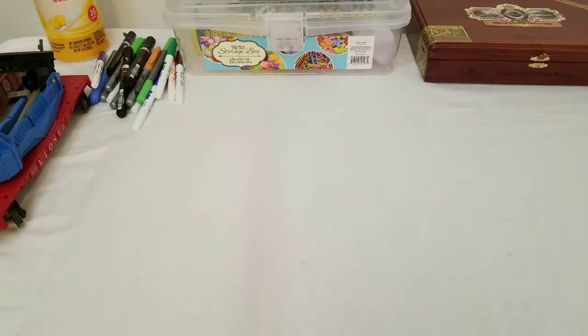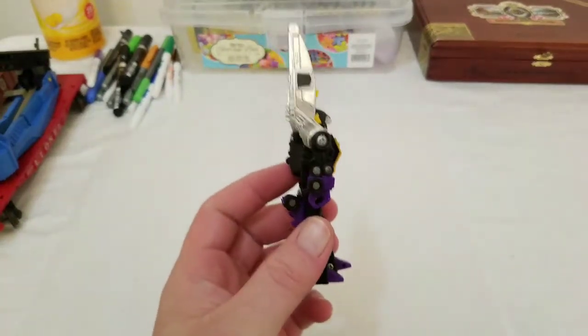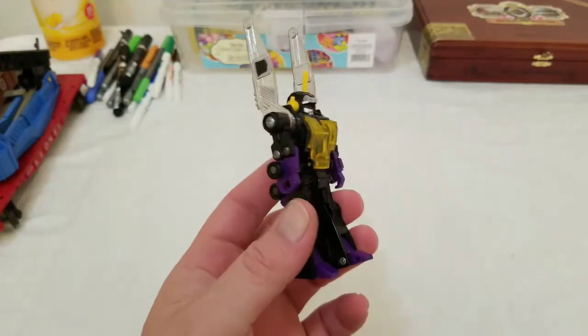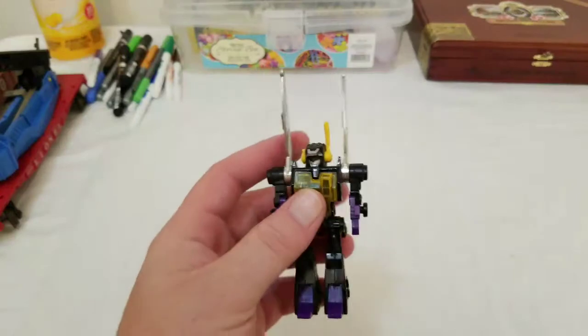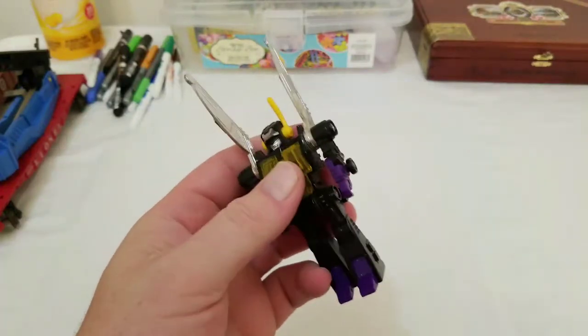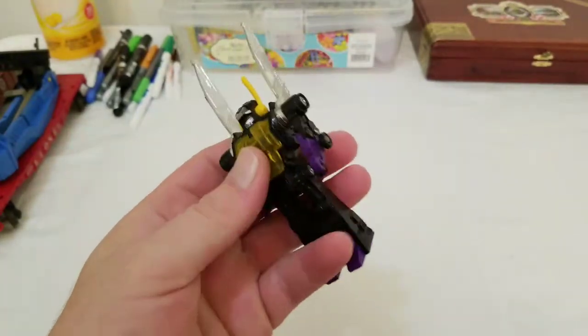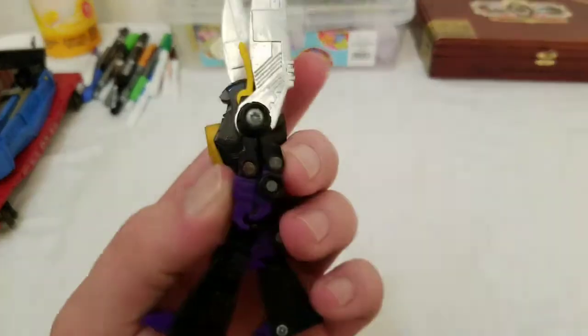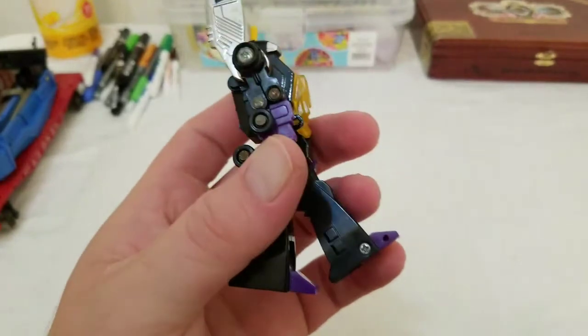So the first thing I'm going to show you is Kickback. He has been the star of a lot of videos lately. We're going to show him again. So we have here the original G1 Kickback, and if you remember, I removed all the stickers in one of my sticker removal videos. But this is the original G1 Transformer Kickback. This little guy, missing his antenna, and yeah, he's seen better days, as you see. The screw's a little rusty there. Anyways, so I have this, right?